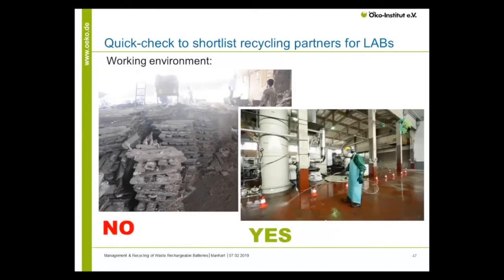To the right, you see the best case, where the floor is constantly kept damp, so the dust particles are captured in the moisture, and the water is then captured and filtered, and the particles are refed into the furnace and recycled. So this is a major dust control measure.